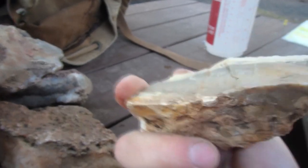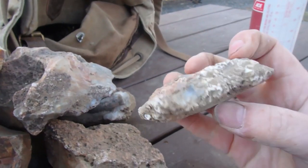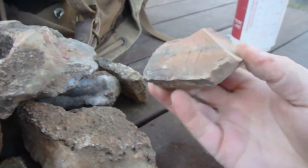More pretty material. Another so-so one. But there might be something in there that's worth messing with. Apologize for the road noise. Next few videos we're going to have to deal with it.